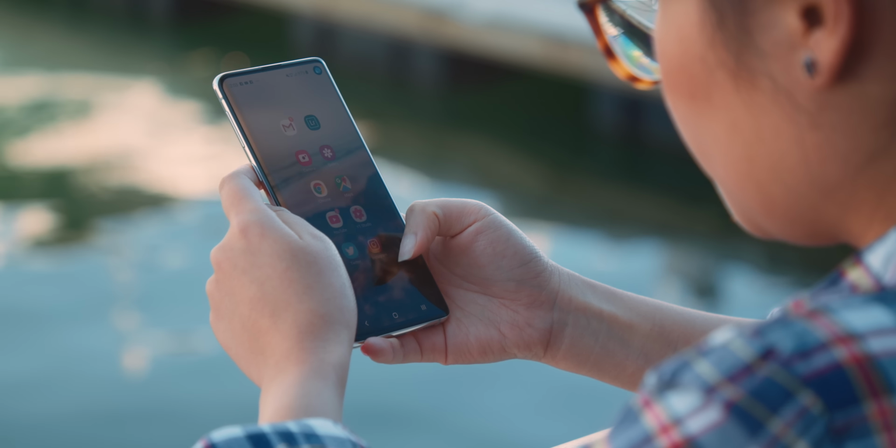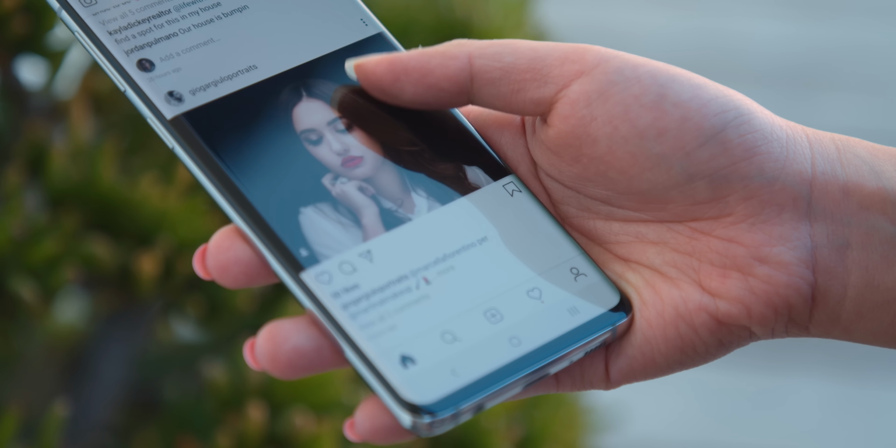Now, I haven't been shy about saying that I really don't like Samsung's skin on top of Android, but with One UI, which is their new version, I actually think they did a really good job. My issue with Samsung skins before were that there was a ton of features, which a lot of them were really cool and you kind of wanted, but actually getting to them was kind of a pain. And then when you had to actually look at them, it was just ugly.